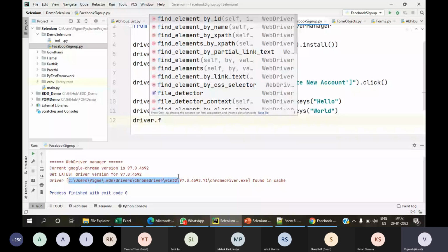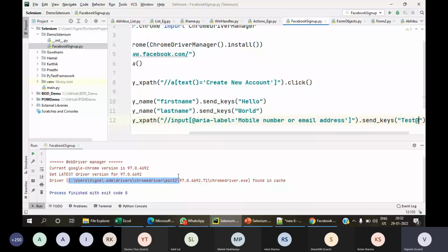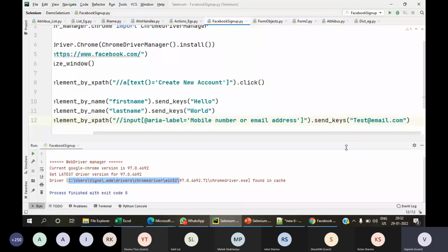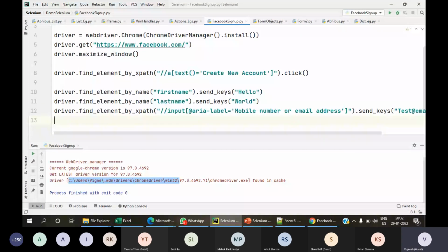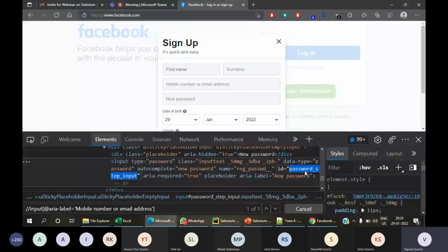then dot send keys. Maybe I'm giving some text at email.com, so I'm just providing this text, email.com. The same process I can repeat for the next two fields. For password, we already might have an ID directly, so I can use that.